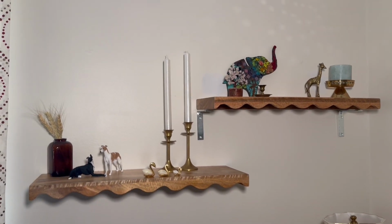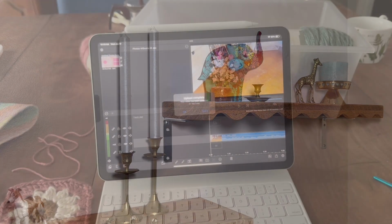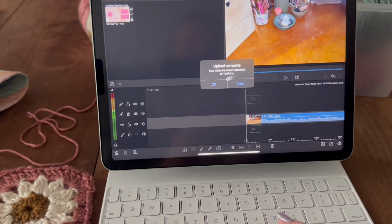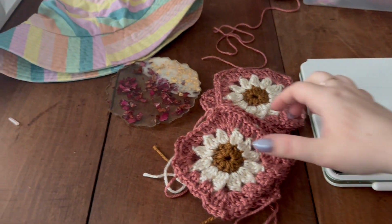So other than that, I don't really have anything else to add to the shelves. This is how they're looking for now. Better than they were, for sure. I am currently uploading my video to go live today, so it is finally complete. I will work on that in a second, but I do want to show you guys what else I was able to finish yesterday.